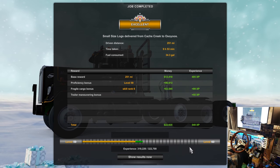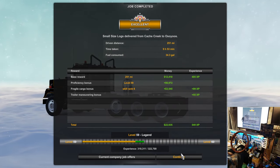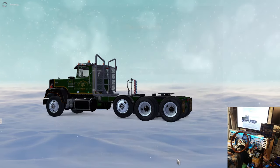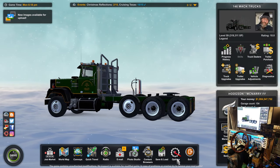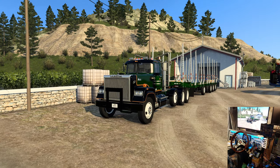Oh, I still don't have the... I can't keep track of which profiles have the... I should just go into all of them at one time and make them all the same. I didn't have the realistic fuel turned on there. Oh, well, there we are.